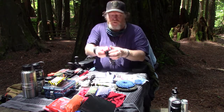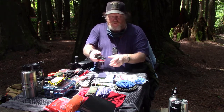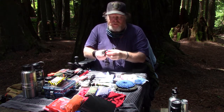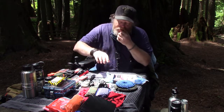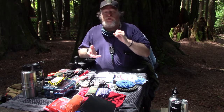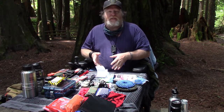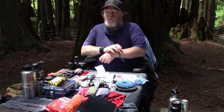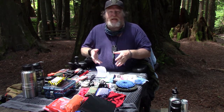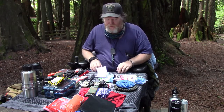This is a much cheaper light, but it works. And both of them, they angle a little bit, but a headlamp makes it so that you have your hands free and you can still do things if you're trying to make something to eat or purify some water, or even just find something in your pack at night. Being able to point the light at it where you're looking and have your hands free is really good.